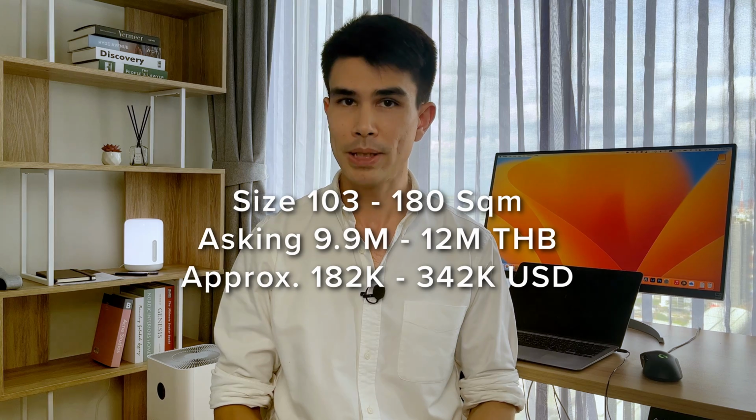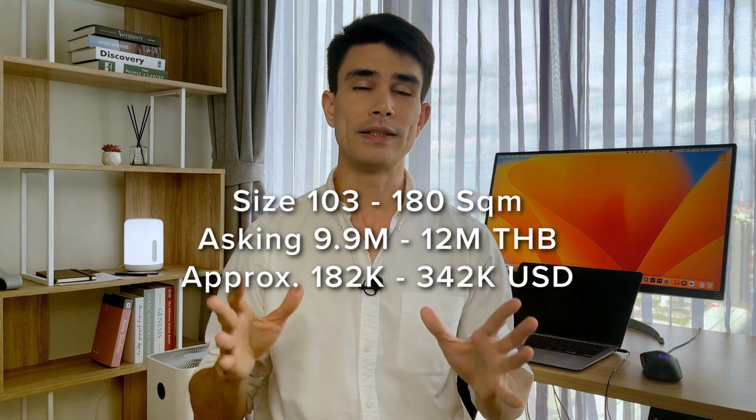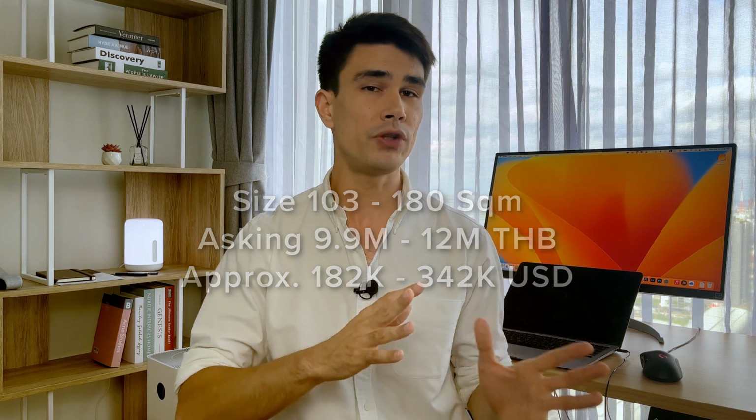The price of the villas range from 9.9 million to around 12 million baht for the latest villa types. That's because it's an off-plan project with a few configurations to choose from between 2 and 3 bedroom types and standard and deluxe sizes. Apart from the latest off-plan phase, the project also has other villa types to choose from as well.